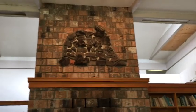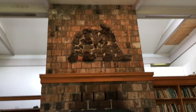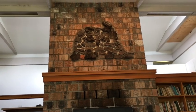Okay, in the comments down below, let me know what you think this is. I'm pretty sure it's supposed to be Amble Island, but I think it looks like a bunny. What do you think, Deegan? It just looks like a bad blob.